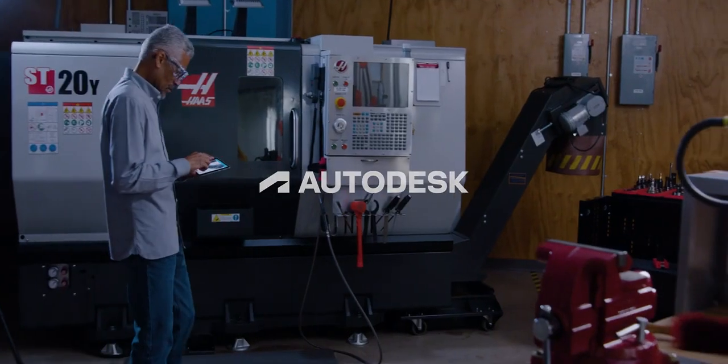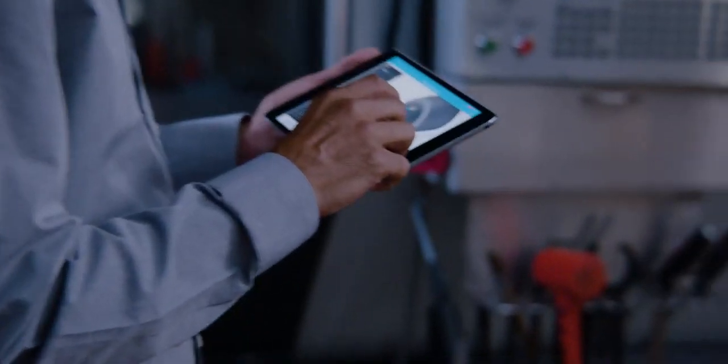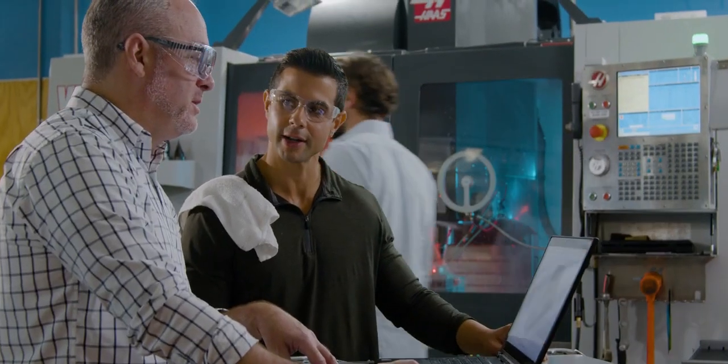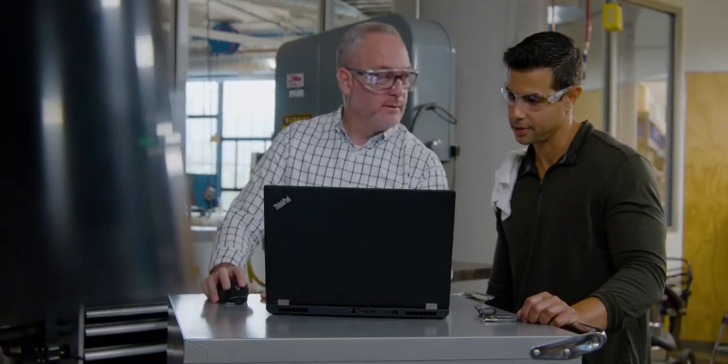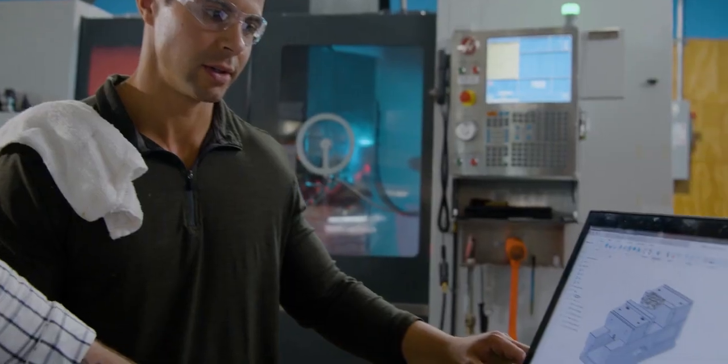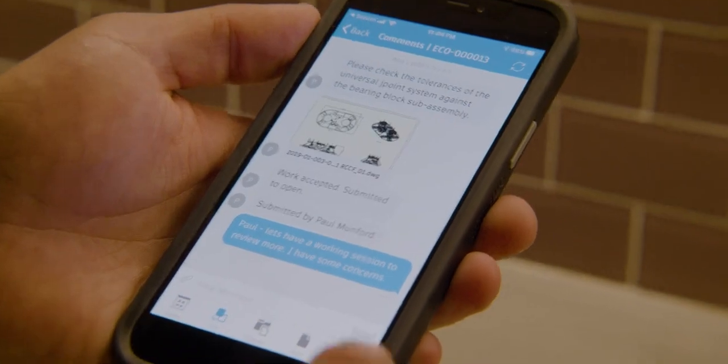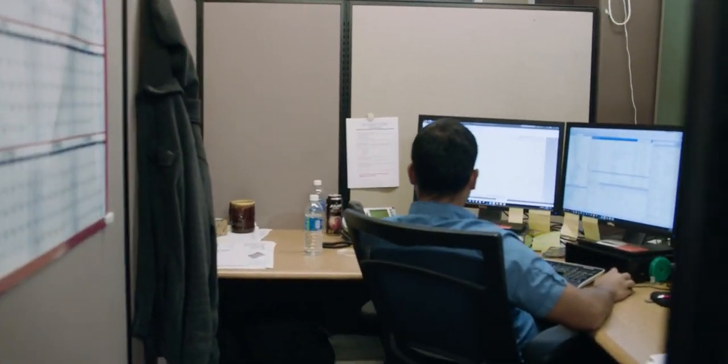In a world where you're always connected, shouldn't your product lifecycle management be too? Autodesk PLM brings you data and process management in the cloud. Instant on and anytime, anywhere access from a browser or mobile device. An intuitive user experience makes it easy for everyone to adopt.